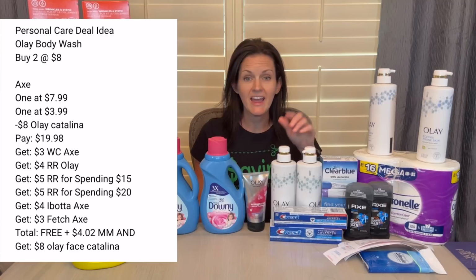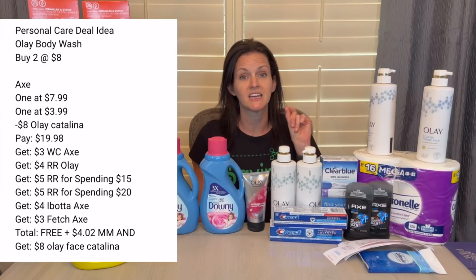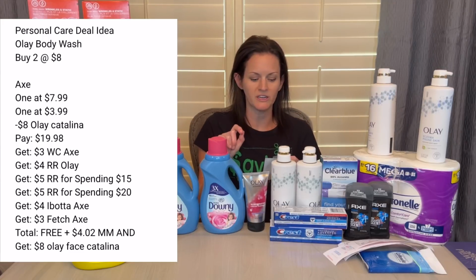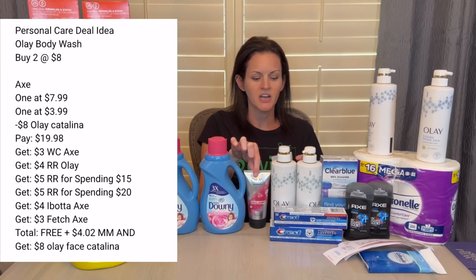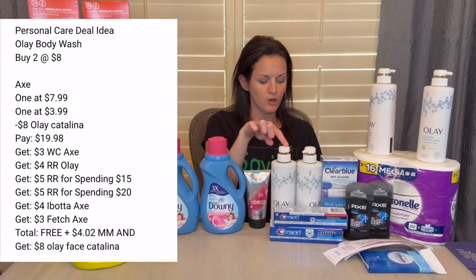Now, the Olay at $8, that means buying 2 gets us to $16. So we're going to get that register reward of spend $15, get a $5 register reward. I also got the spend $20 on personal care products, get a $5 register reward. So this is how the math worked out. The 2 body washes, the 2 Axe deodorants. I had the $8 Catalina coupon from buying the face wash to use towards this purchase. That was the only coupon I had.